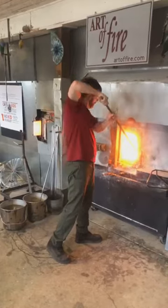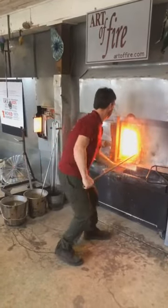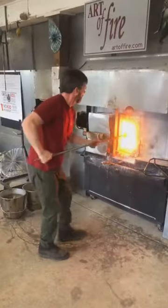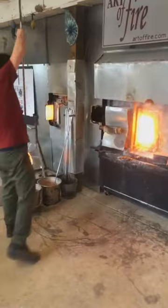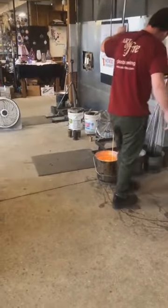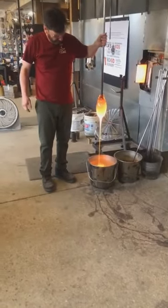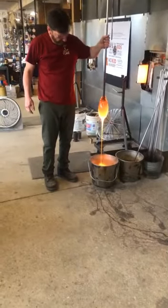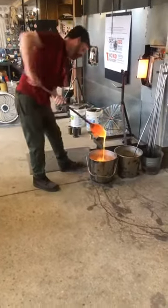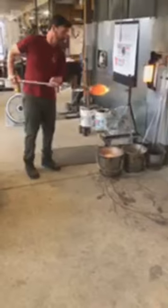Here we go with another gather. Into the 2,000 degree furnace, you can see him really twisting on that pipe, gathering up a lot of glass. It's had enough glass on it, he's going to strip some back into the furnace and a little more straight down into the bucket. And again, this gives him a nice even coating along the outside. That's how fluid this glass is. You've been watching that for what, 12 seconds at least already, and it's still just pouring off. He's doing that to control the amount of glass that he has to work with.